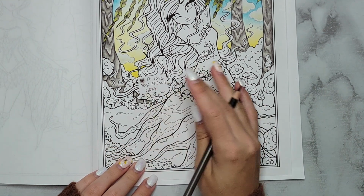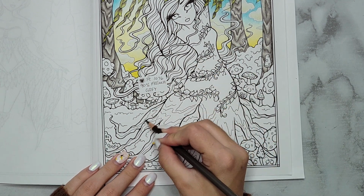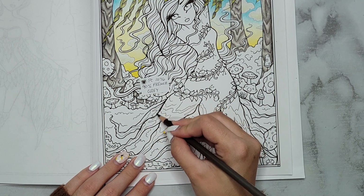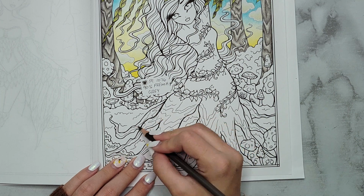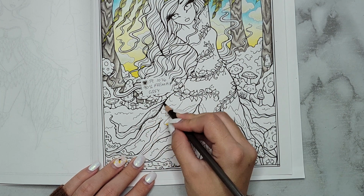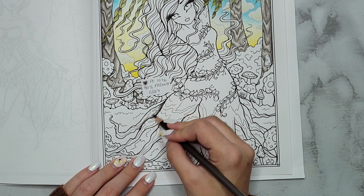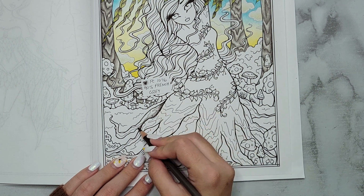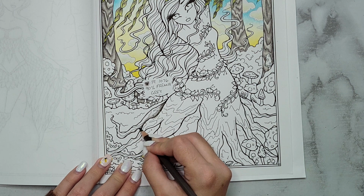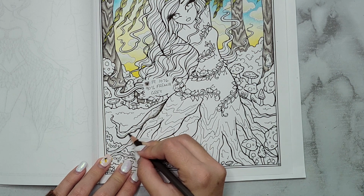Okay, so let's start in with our 90% and we will go in with that. So I'm going to color in behind this root here to send this one behind it. So we're going to create our shadow there. Do a little bit of a shadow going along the bottom, I think, too.